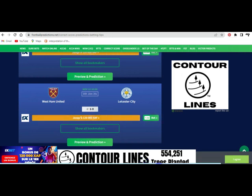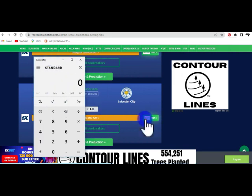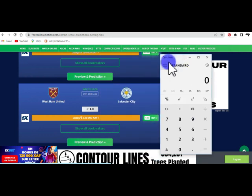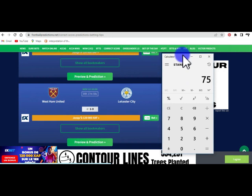For the 20 euro that I want to split as 10-10, let's bring out our calculator and see what we have. Let's say we have 10 euro, and this odd is 7.50. We have 20 euro to share on these 2 matches. We are going to bet the same game twice. In the first case, we use West Ham United and Leicester City, give it the odd of 1-0 as correct score, and place 10 euro. If we multiply 10 euro by 7.50, we are going to have 75 euro.